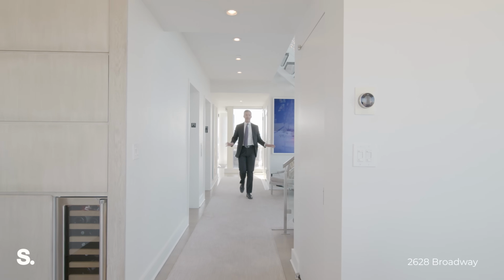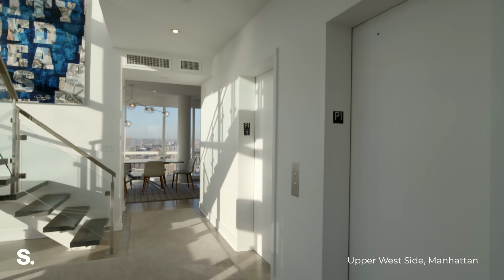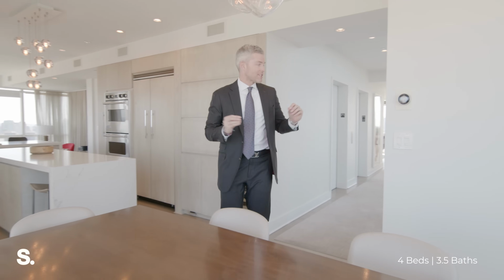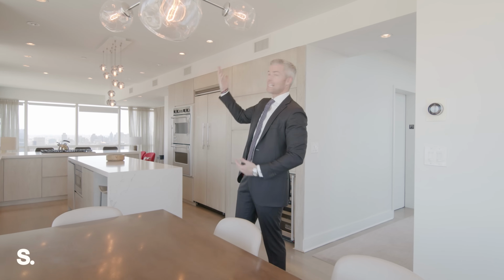Back into the entry vestibule. And let me just point out too, that you've got private elevator access right here so that you just get beeped up. Security in this building is very, very good. And you can just have easy access into your apartment. No hallways with anybody else, no sharing anything. You are the master and commander of your own floor, of your own 2 floors here. There's nothing above you other than sky and more.